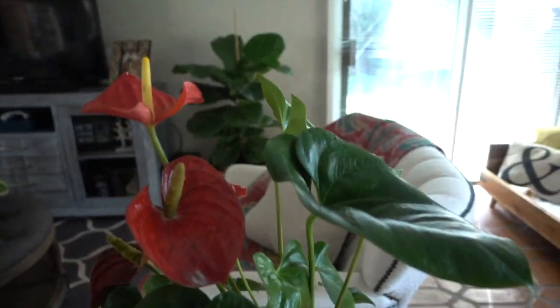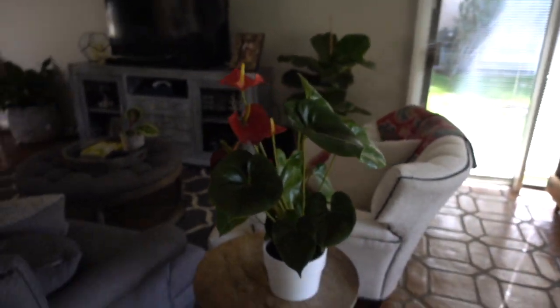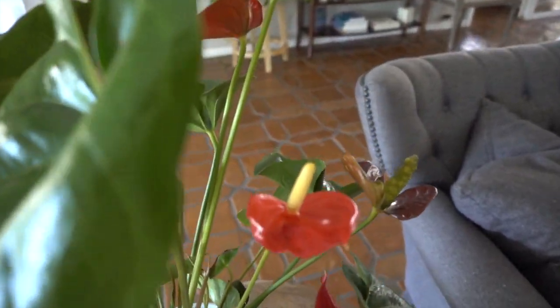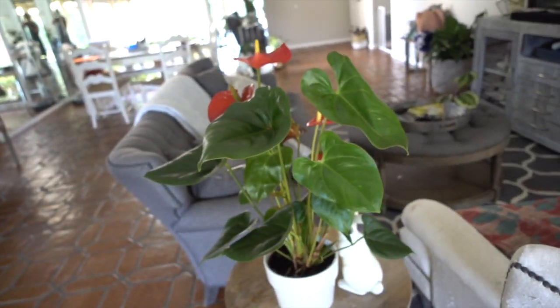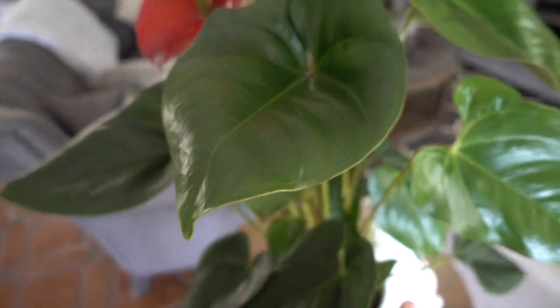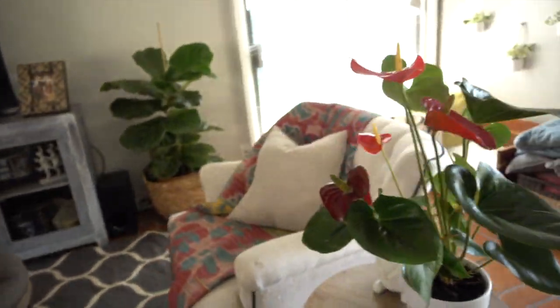So I have, I think it's called a pink flamingo. Here she is. She is so beautiful. Let's see if we can get her in focus. She's so pretty, and she just gave me a new little friend here. I love these things. I honestly thought they didn't last long, or that they just bloomed and then never bloomed again, but she keeps on blooming. So I adore her. She's really cute.